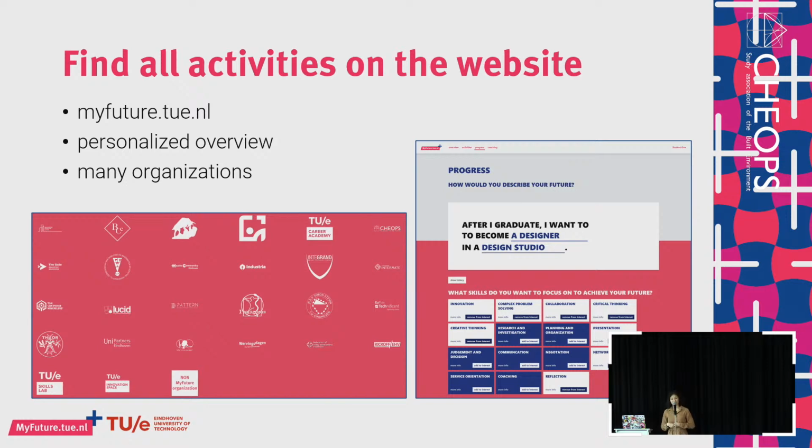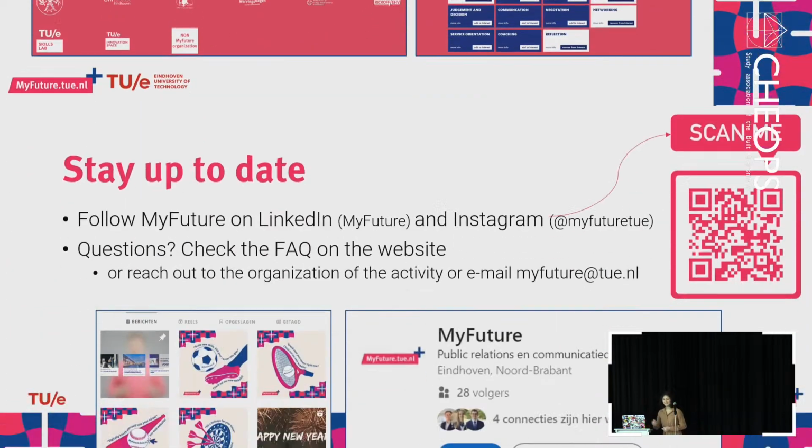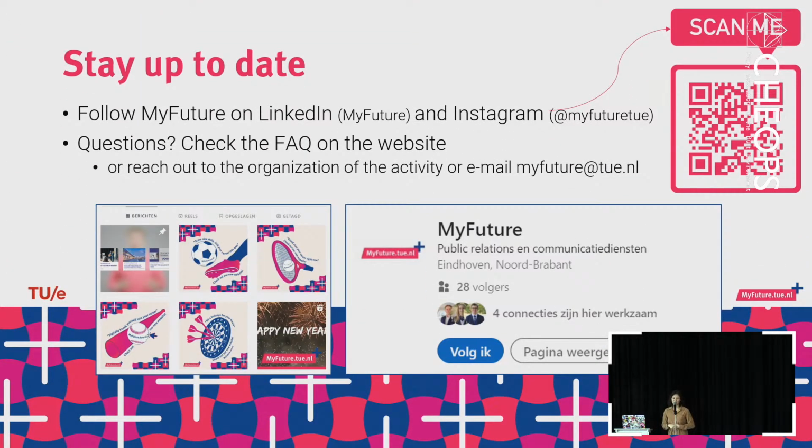Also, there is a progress page where you can select skills, like said in the video, so you can really tailor your overview to what you would like to develop and want to explore more. Lastly, if you follow My Future on Instagram or LinkedIn, you can stay up to date and get reminders about which activities are coming up, and where and when.